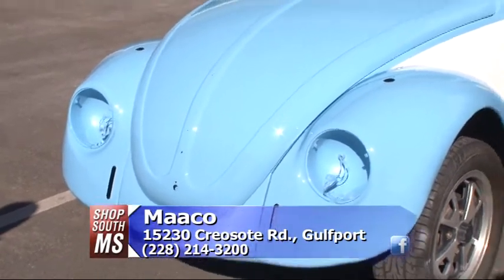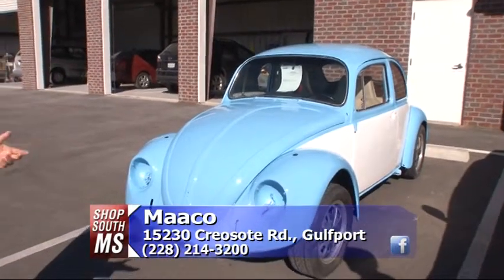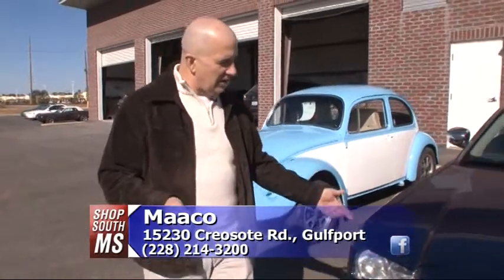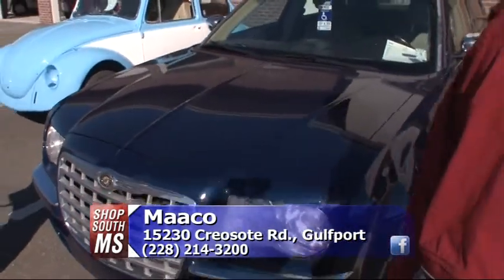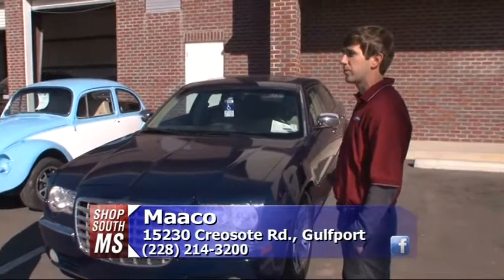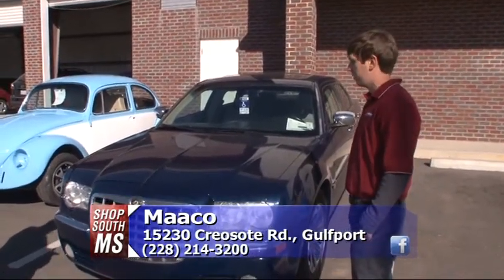Absolutely. And paint colors, you got variety. Let's say they brought this car in, we'll go back to this 300, and say, okay, originally it was blue, I want it black, or some other color. You can do that? Yeah, absolutely, we can do that. There's a little bit more involved when it comes to color changes because inside of the doors will still be the original color, but we can paint inside and outside. That's no problem.